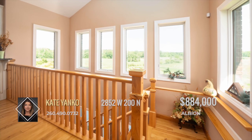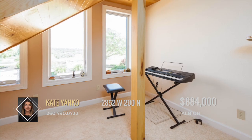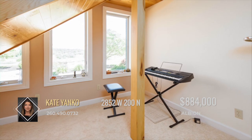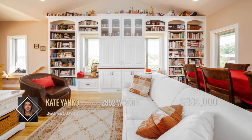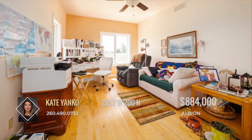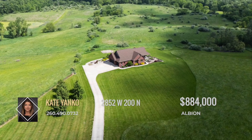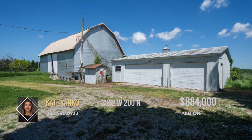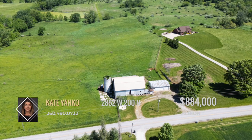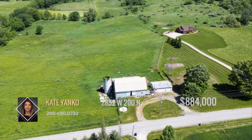Every room of this home is filled with large windows, allowing tons of natural light and to capture the property's beauty no matter where you are. This home includes additional features such as a hide-a-vac system, reverse osmosis system, and a security system. This property offers open pastures and a historic bank barn, as well as another site with an existing well and septic for the possible addition of a future home or structure.